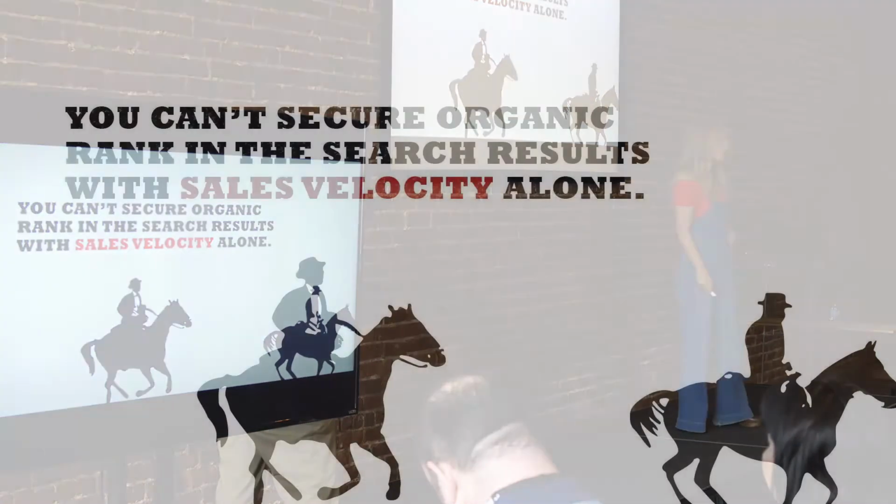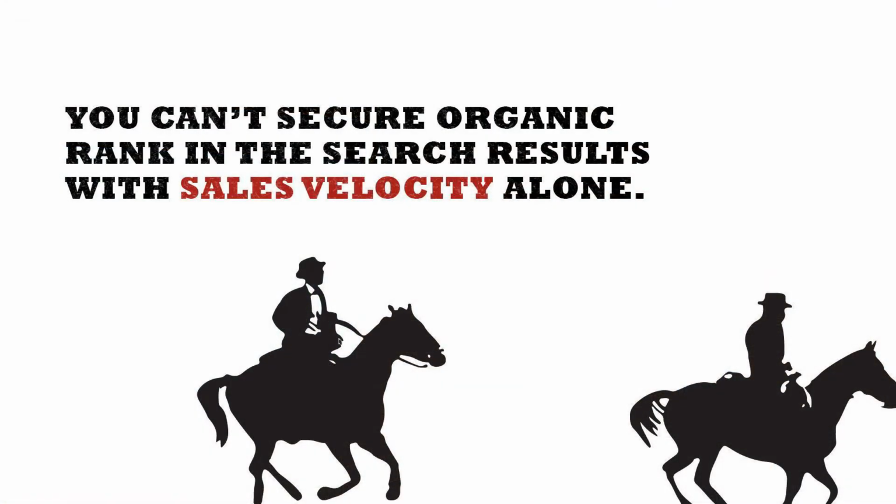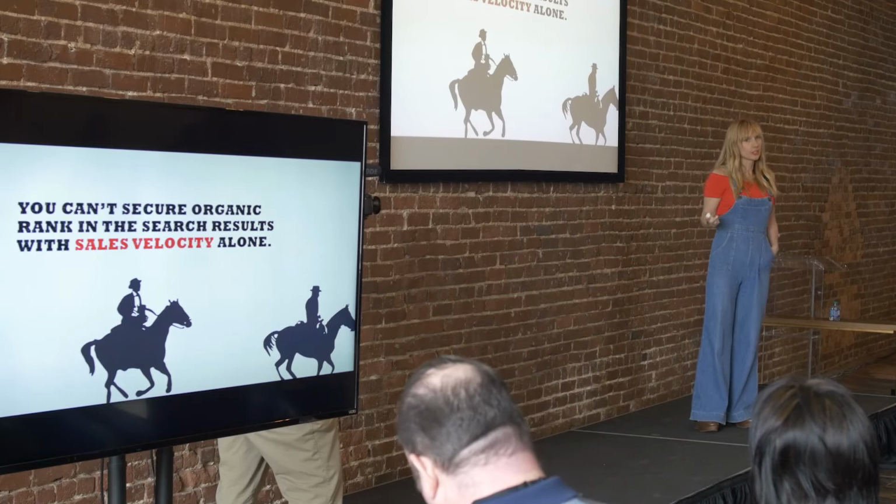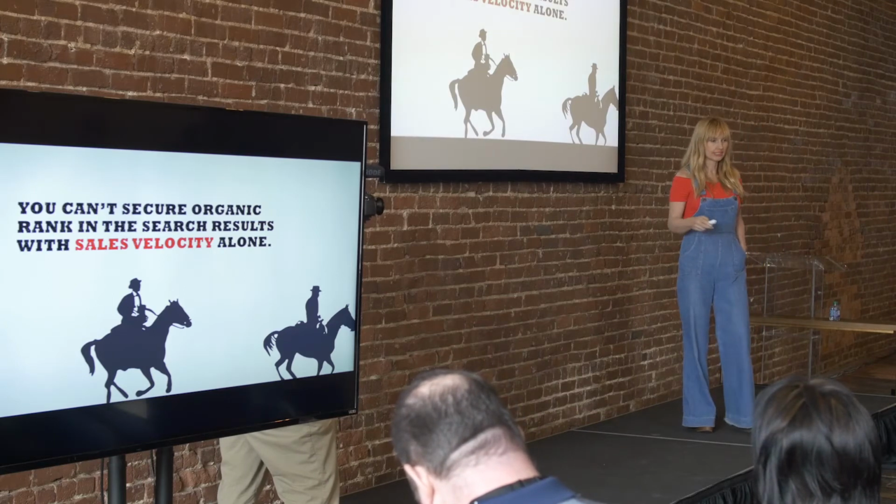Okay, so a lot of people will talk about how advertising will push organic rank. It will push organic visibility, not necessarily rank by position, but it will increase your visibility, but it won't do it on sales velocity alone. It just has to be one keyword by keyword.